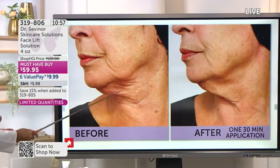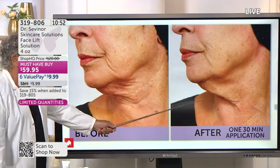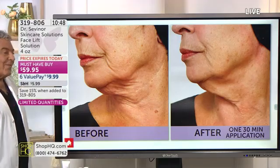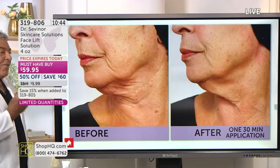Exactly. Okay. And we lose it as we get older. But look at this. Look at Mary's neck. It's firmer. It's smoother. It's like she went to your office and had a procedure. And you know, that's the beauty of Facelift Solution.